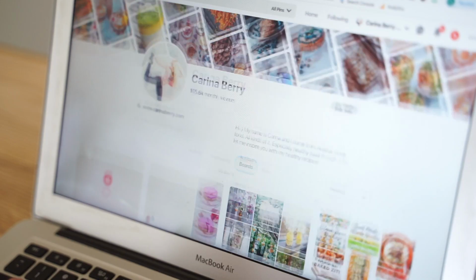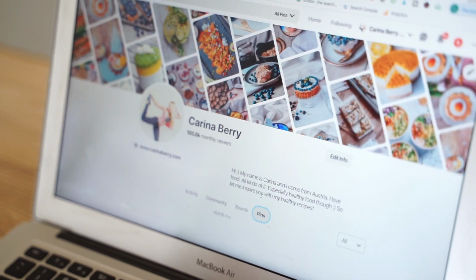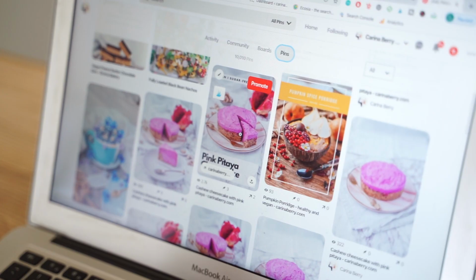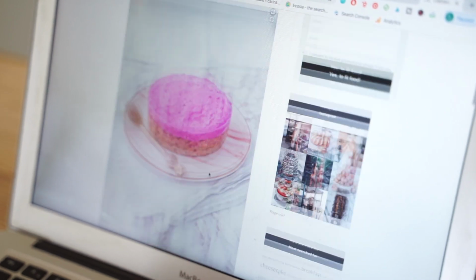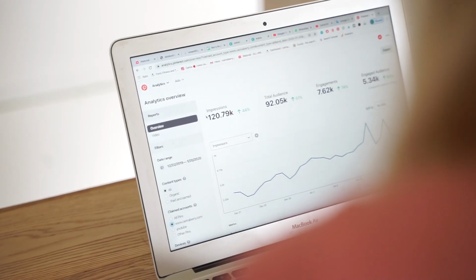Tip number 4, let's talk about Pinterest. When I started to use Pinterest, it really helped to grow my blog traffic, because each individual picture that you pin from your blog to your Pinterest is linked to your blog, to your website, to your recipes. For example, I'm a food blogger. I pin all my recipe pictures to my Pinterest boards, and once somebody searches for a healthy protein cookie recipe and finds that on Pinterest and clicks on the picture, he lands directly on my recipe blog post. And with that, last month I was able to get 120,000 impressions just from Pinterest on my blog.